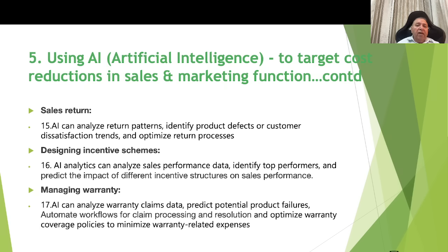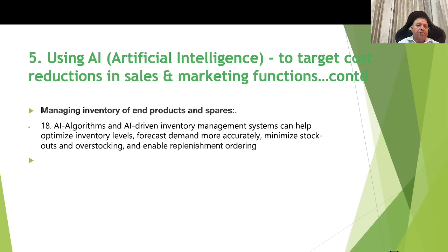Sales return. AI can analyze sales return patterns, identify product defects or customer dissatisfaction trends, and optimize return processes. Designing incentive schemes. AI analytics can analyze sales performance data, identify top performers, and predict the impact of different incentive structures on the sales performance. Managing warranty. AI can analyze warranty claims data, predict potential product failures, and automate workflows for claim processing and resolution, and optimize warranty coverage policies to minimize the warranty-related expenses, including manpower cost.